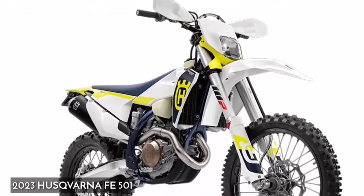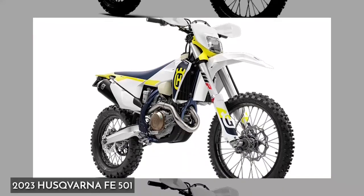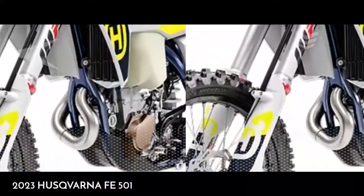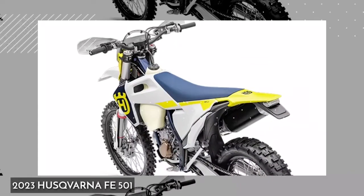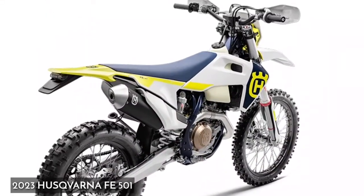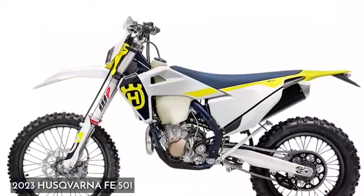The 2023 Husqvarna FE 501 bodywork offers rider contact points for greater control, even in the toughest of conditions. Highlighting the latest revisions, striking dark blue and electric yellow graphics, along with a metallic blue frame, create a distinctive look that underlines the constant evolution of this established enduro machine.